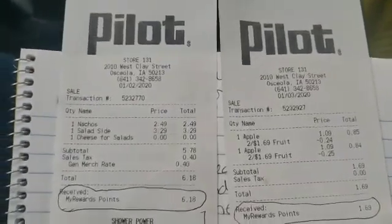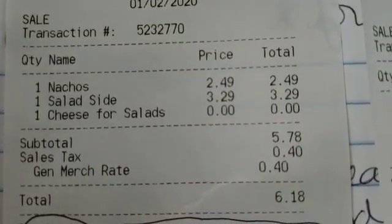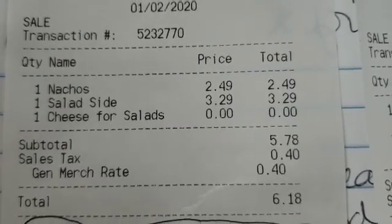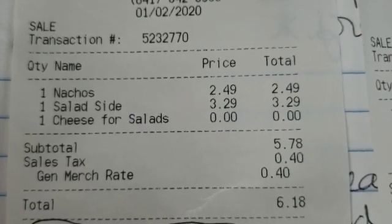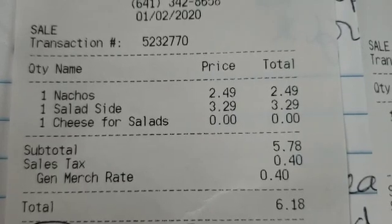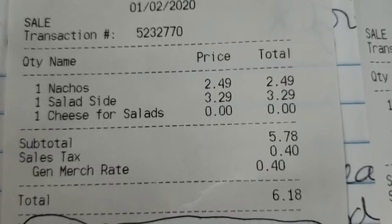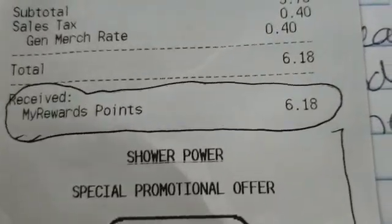All right, so first up, here's my receipt from last night. So I got my nachos, and for $2.49 I got a packet of nachos. Then I took 2 smaller soup containers because I couldn't see any of the little condiment to-go containers. I didn't fill them all the way up, but I put some nacho cheese in one from that machine, and then I put some chili in the other container. So I got nachos, chili, and cheese, and then I got my side salad with dressing. One cheese for salads, I have no idea. I don't know if that's how they recognize their dressings.